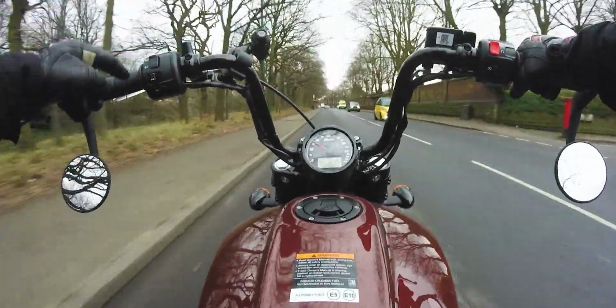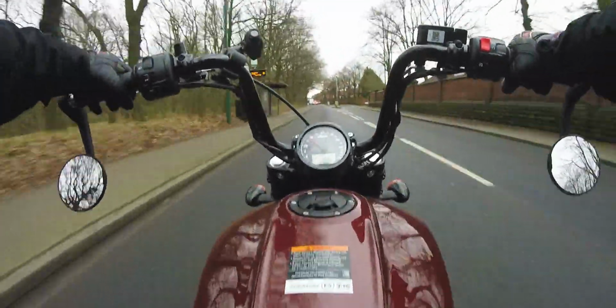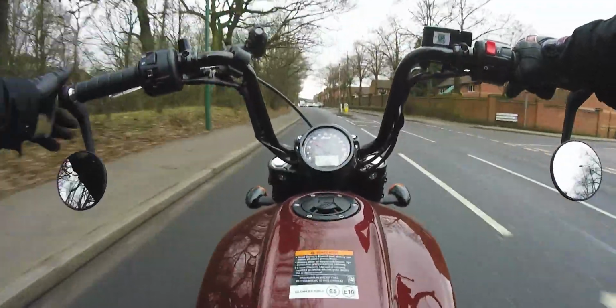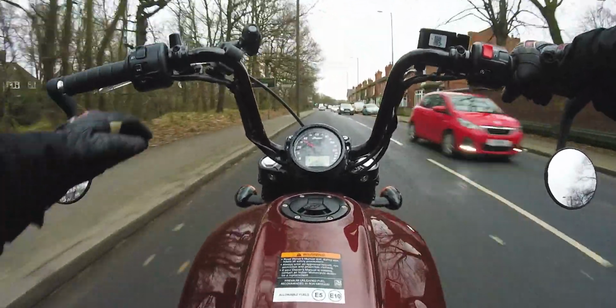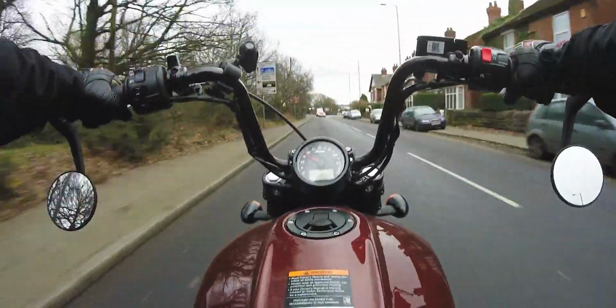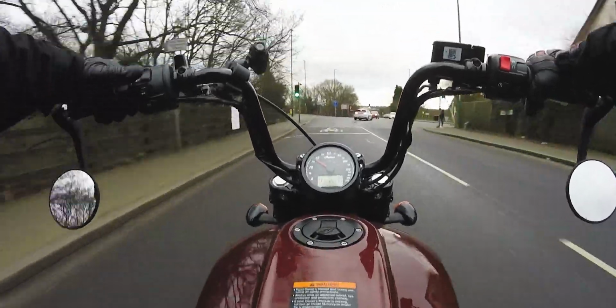Another thing I like is because you've got the apes here, when you undersling the mirrors, you can actually see stuff behind you. Whereas on the standard bobber, if you have these in that position, not only are you a bit stretched forward to reach the bars, but they're a lot lower down and you do struggle seeing stuff in the rear view mirrors, which is why a lot of people flip them up the other way.